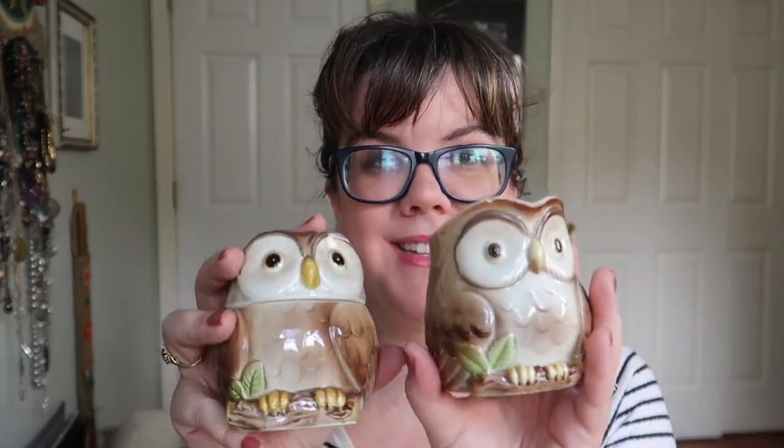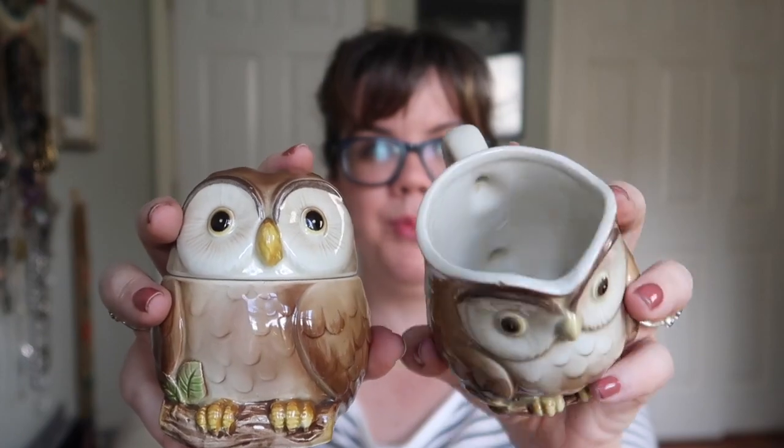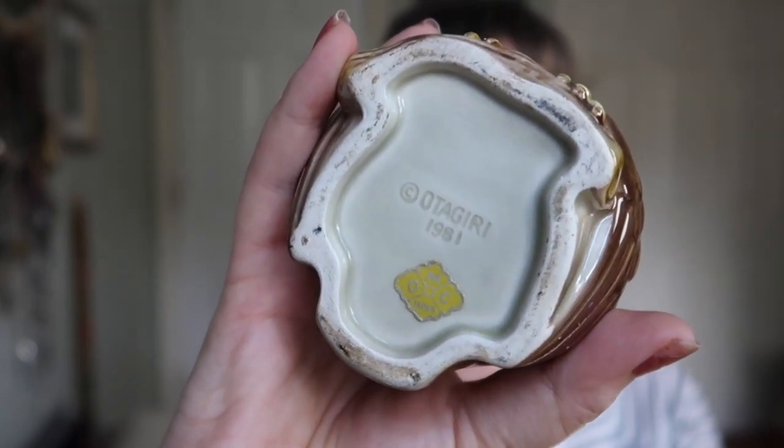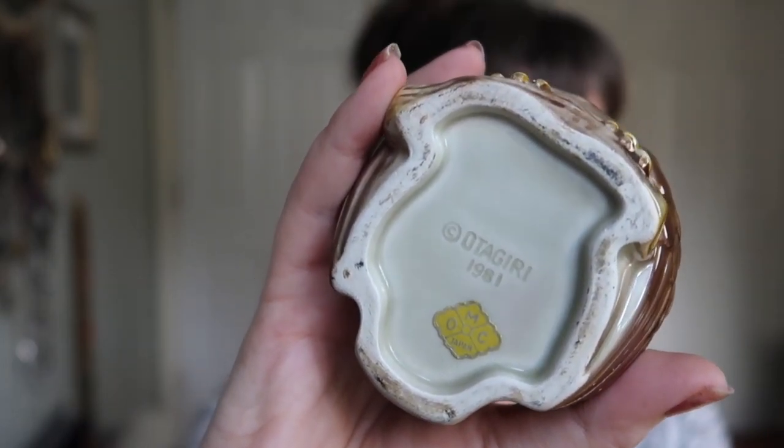Next up on our list, everyone's favorite manufacturer, Odagiri. I love Odagiri, I really do, but it's really hit or miss. It tends to sit in the shop for a while, but I've never seen these guys. These guys are absolutely adorable. So it's a creamer and a little sugar guy. They still have their OMC stickers on the bottom, and they're both stamped with Odagiri 1981, I believe.